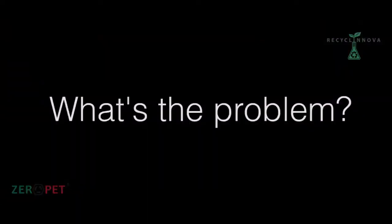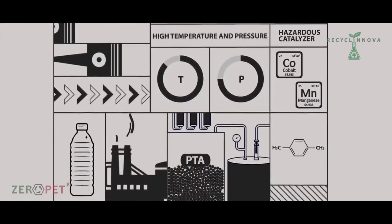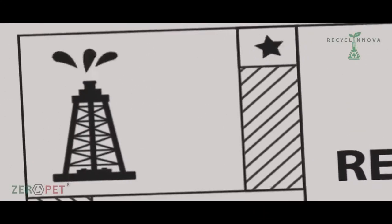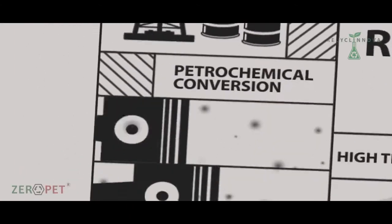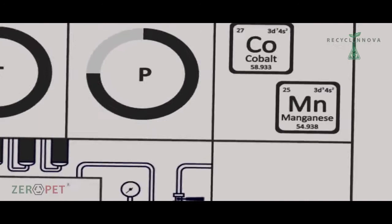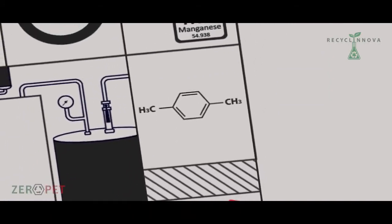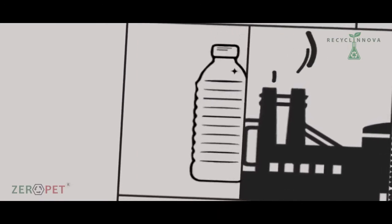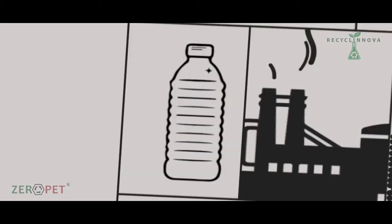What is the problem? First of all, let's see what is happening in the current life cycle of PET, from producing to recycling. 1. Extracting oil and gas. 2. Producing xylene from oil and gas in petrochemical plants. 3. Processing xylene to PTA in a further petrochemical plant. 4. Producing PET from PTA in a simple polymerization process.